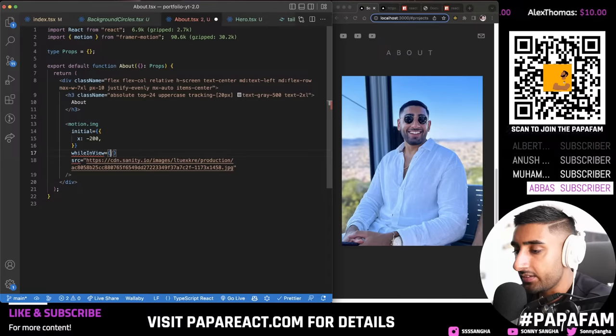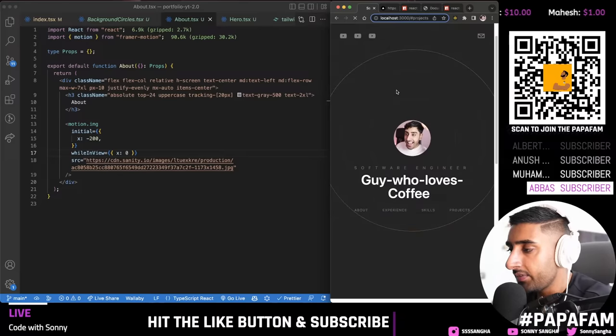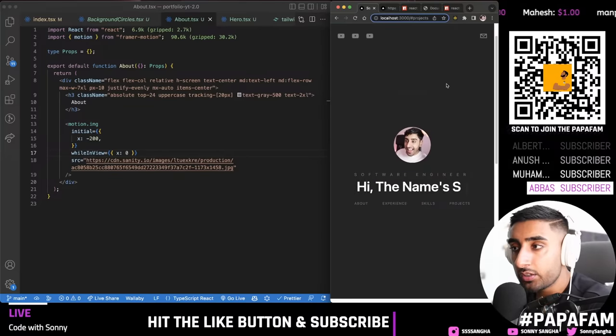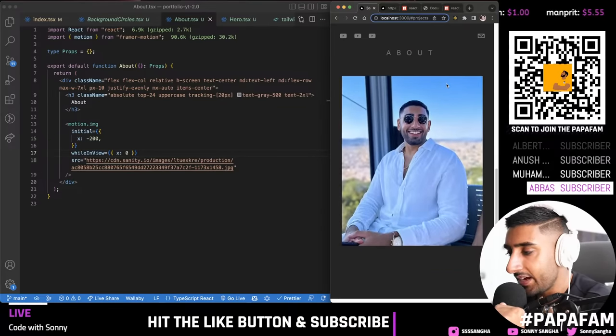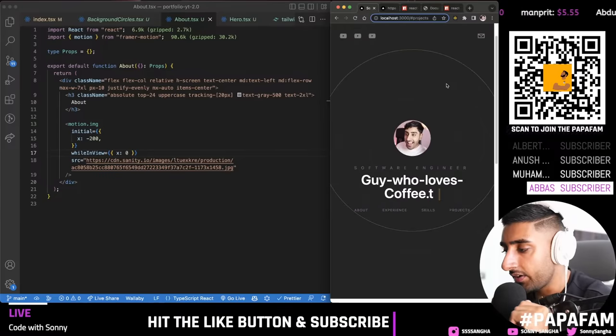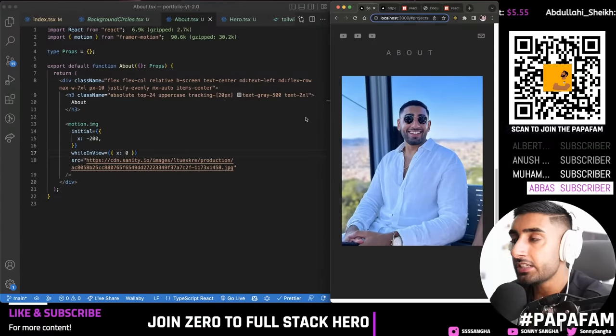This is a cool way of doing it. So you can either do animate or you could do while in view. I'm going to say X is zero. So now watch this, guys, right? Only when I come into view should it do it. Look at this, scroll down. So wait for it, scroll down, bam. You see how only when I came into view, it did that. If I go back up and I go back down, bam. And you see how it keeps doing it, right? So you can actually keep on doing that.